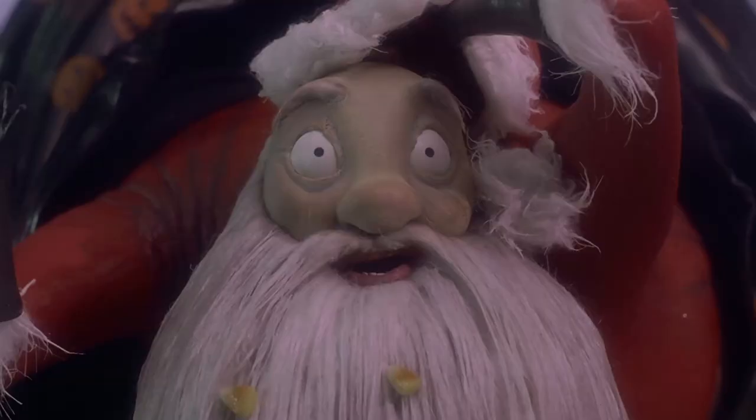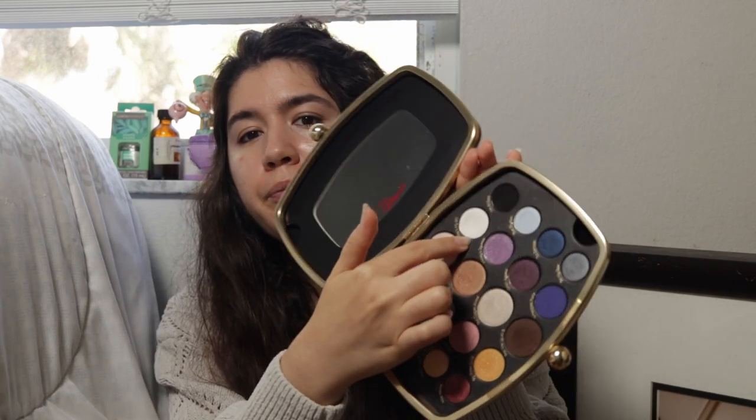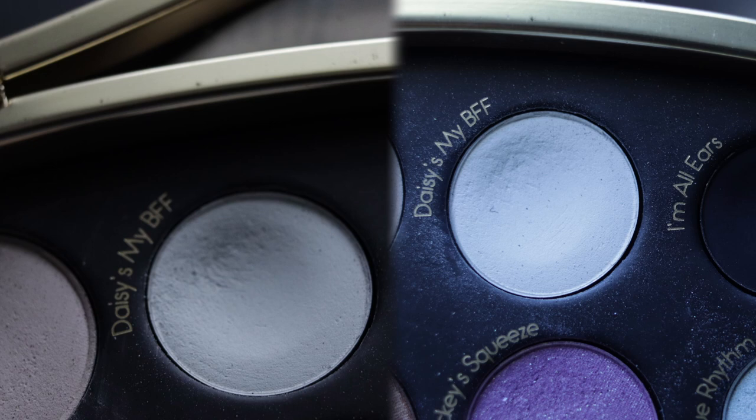My next character is Santa Claus. He just wanted to deliver presents, and of course with the kids kidnapping him to bring him to Oogie Boogie, you know how that was gonna go. So for him, I chose white because of his beard, and from the same palette as for Lock, I chose Daisy, My BFF in white. So it's right here. I have a nice whole pan going, but not a true pan yet. I only used it once, so better than nothing. But I really had to force myself to even apply it. When you're sick, you're sick. You really don't feel like doing anything other than just sleeping and never wanting to wake up.